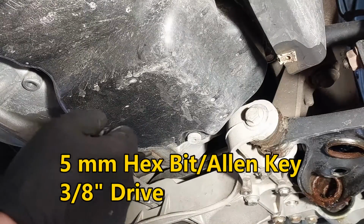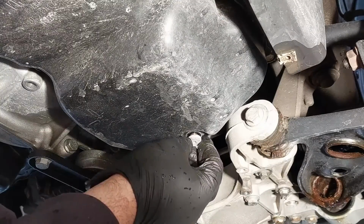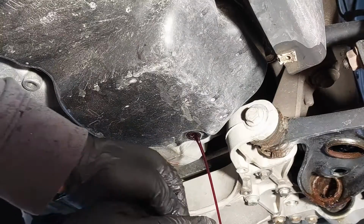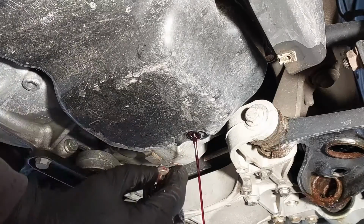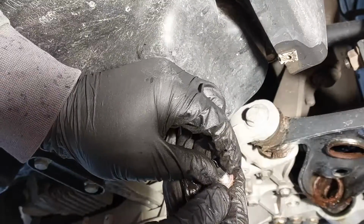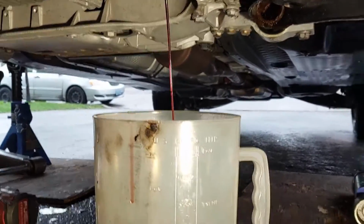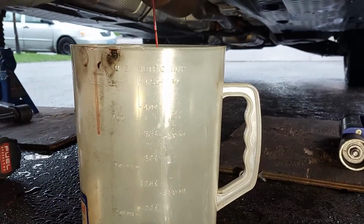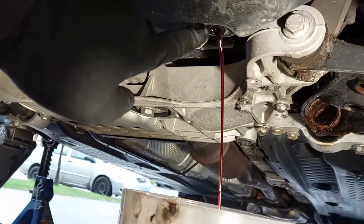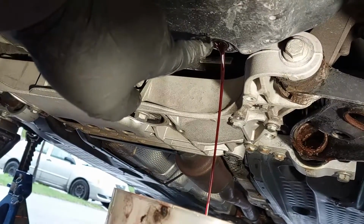It's not on extremely tight, so hopefully you don't have any trouble in trying to loosen it. So we are going to drain the fluid. We are going to be replacing the drain plug and the gasket on this. I'm just going to let this drain and sit here, and then after I'm going to remove the overflow plug that's inside. There's a plastic piece that's inside to take out.